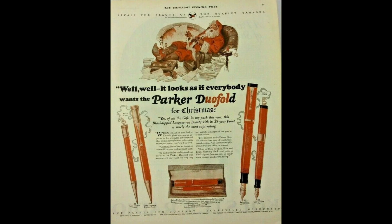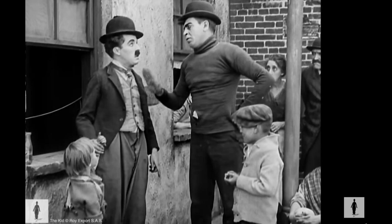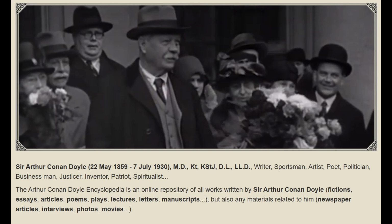The 1920s were a period of economic prosperity in the United States, and the Duofold quickly gained popularity among the affluent. It was marketed as a symbol of success and sophistication, appealing to professionals, artists, and writers alike. Parker's clever marketing strategies, including collaborations with celebrities and literary figures, further enhanced the pen's allure.